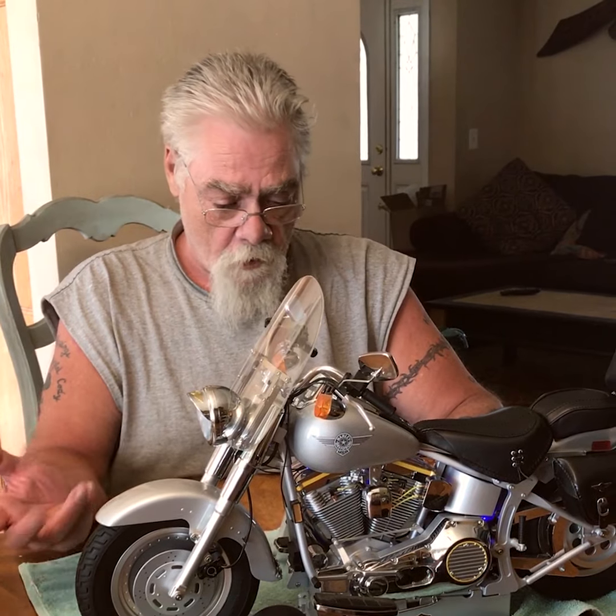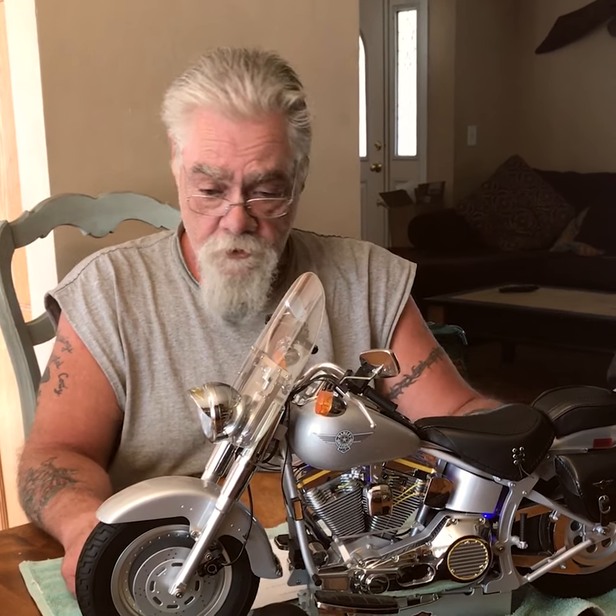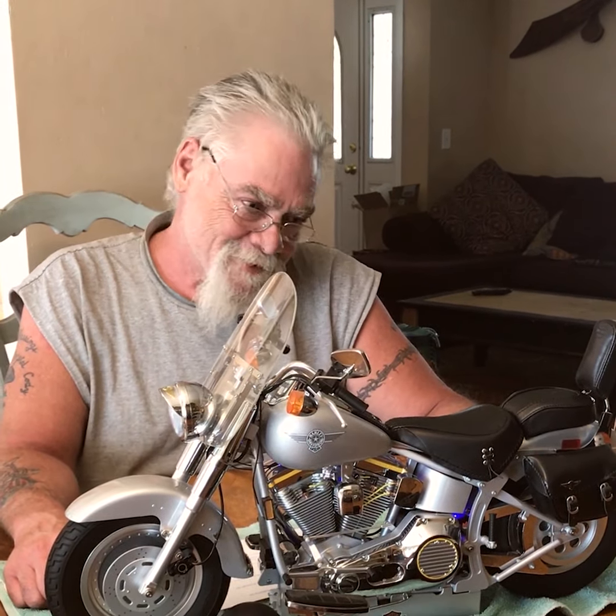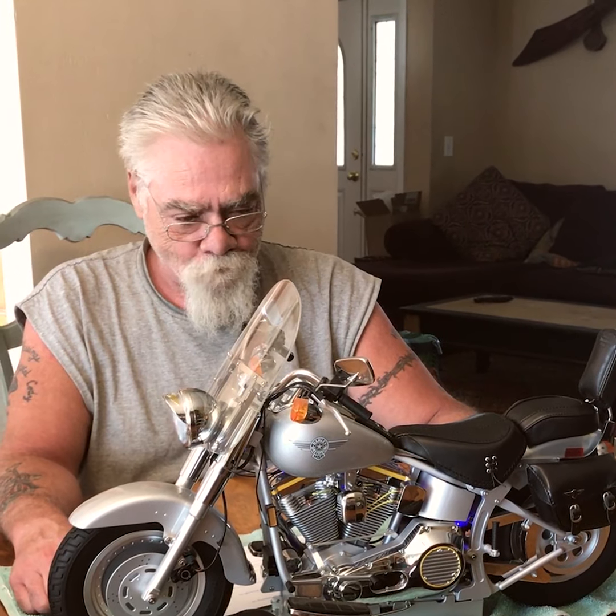If I could build a scale model of anything, what would I choose? I don't know. This is probably the nicest Harley I could have ever built, and this was one of the things I wanted to build, a really big, nice Harley. So I've managed to do that.